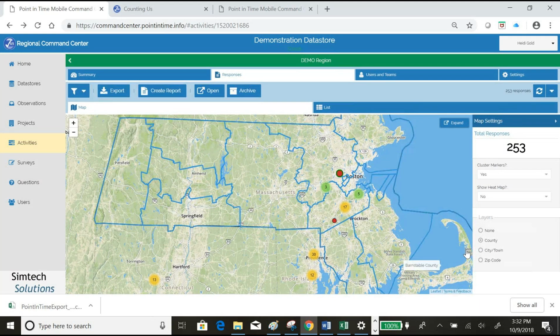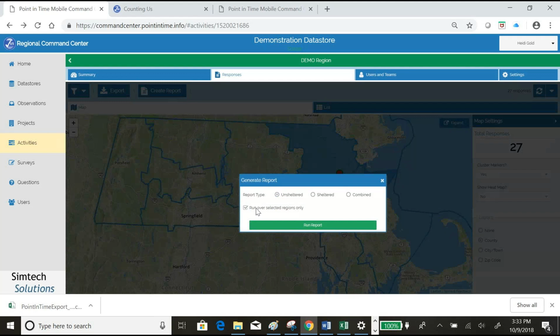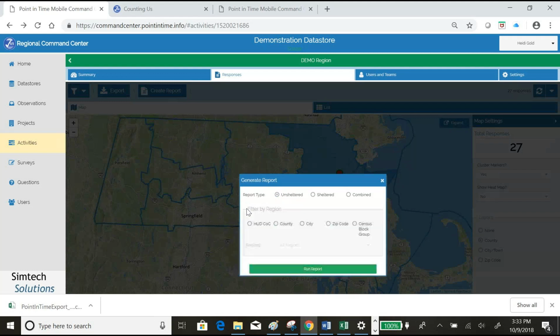From this view, we can also create layers. So I just imposed the Massachusetts counties, and this also is filtering the data. So now in Norfolk County, where our offices are, there are 23 responses, and it toggles off and on. And then from here, you can also create that report, again, just over those selected regions or over everything.